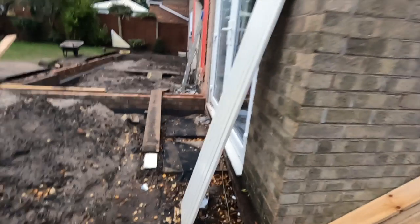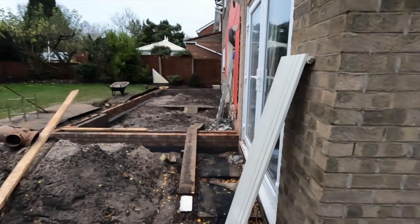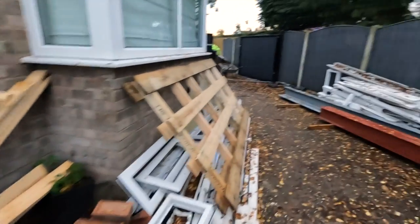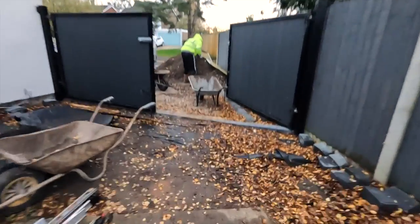So after a lousy day yesterday, working on another job, getting soaked all day, we're back. Still got a lot to get in here to bring it up to level. Alex is currently at the front, is the pile. So it's going to rain by dinner, so this needs to be gone by dinner.